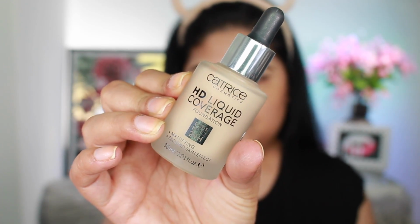For the foundation today, I'll be taking Catrice Cosmetics. This is their HD Liquid Coverage Foundation, which lasts up to 24 hours, you guys. It is mattifying with a second skin effect. The shade I'm using today is Nude Beige, and I'm going to go ahead and blend it out with the Beauty Blender. And trust me, I'm very well aware this shade is a little too light for my skin tone, but when it comes to the bronzing as well as cream contouring, we're going to go ahead and fix that.